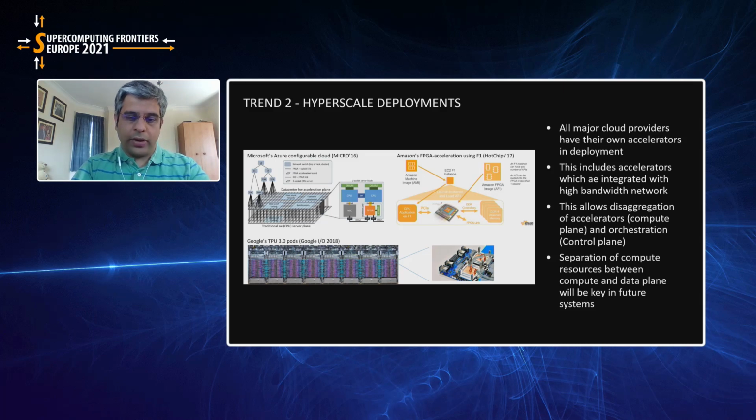And as we go towards exascale computing, a lot of large scale HPC will start looking like these hyperscale deployments. So how do we have this control plane versus data plane, or compute plane, whatever you call it? How can this be architected in a more fluid way? I think that is a real big question in HPC right now. Next slide, please.